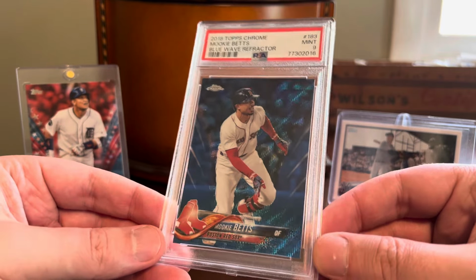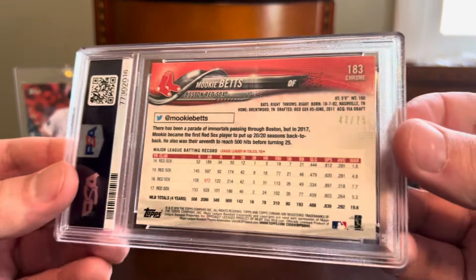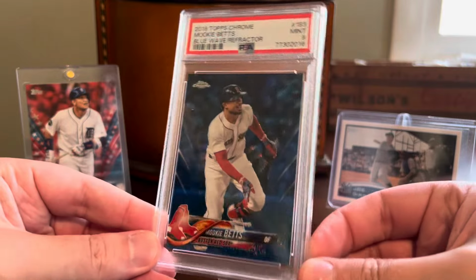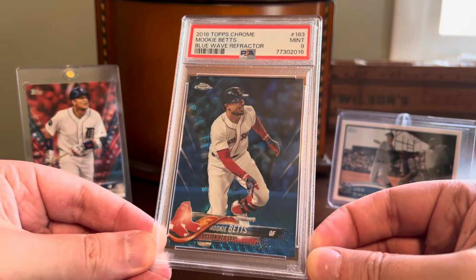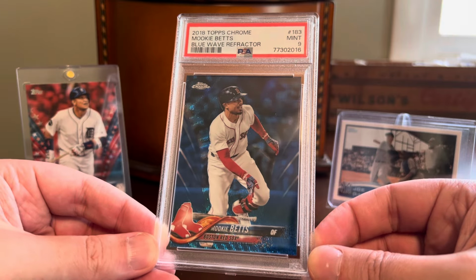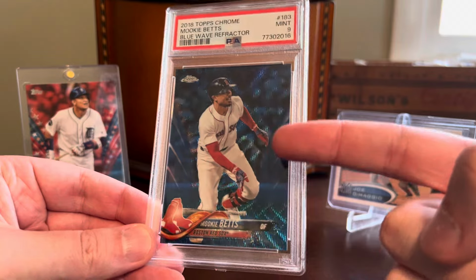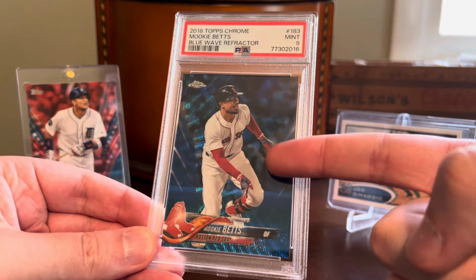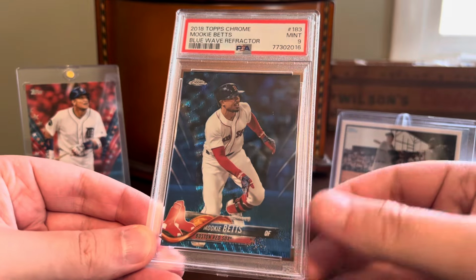But this here is the Blue Wave Refractor. These are numbered to 75, copy 47 of 75. And while I haven't been buying a lot of Mookie Betts of late, just because of his current price surge, this is an exception that I made, and I picked this up at auction just because I'm trying to get as many different versions of his 2018 Topps, flagship and Chrome, anything with this image on it, as I can.